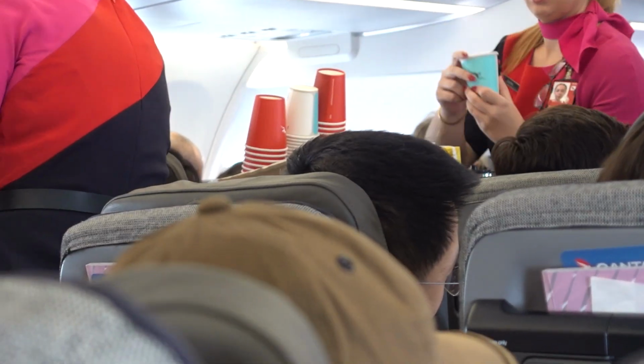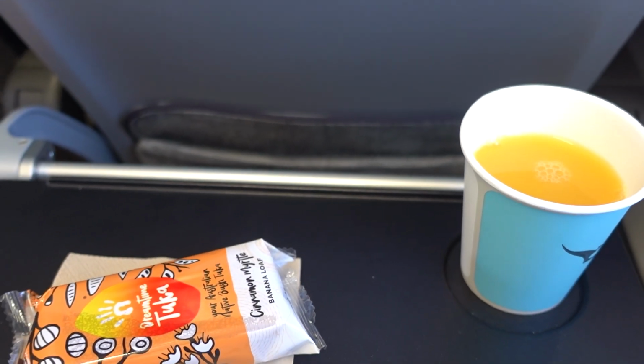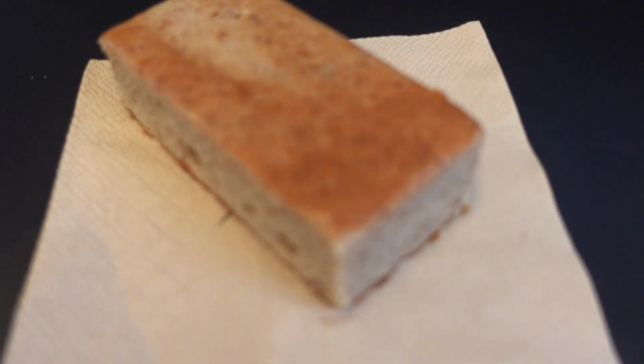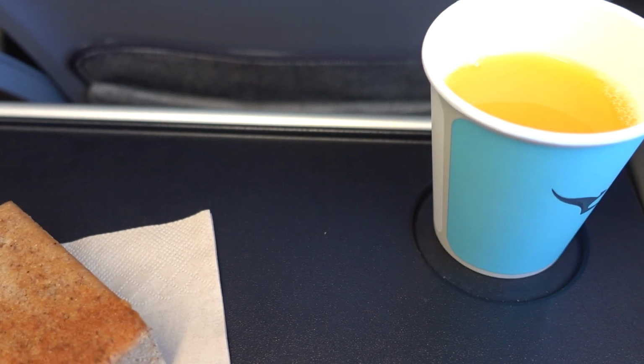So around 20 minutes after takeoff, the cabin crew started coming with the trolleys for the meal service. For breakfast today, we had a banana bread and a choice of drink. I went for an orange juice. Overall, the banana bread was very good, not too sweet but very delicious. In general, this is quite a typical Qantas domestic flight meal.